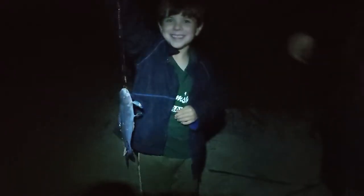Hold it up like those classic pictures. Like Chris did. Yeah, hold it up. Go ahead, hold it up. Noah, look at me. Wait, hold on. Hold it up a little higher. Put your hand a little lower on the line and lift it. Hey, that's a pretty good one. Lift it. It's a baby. There you go.